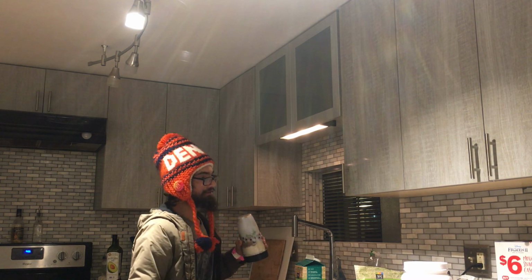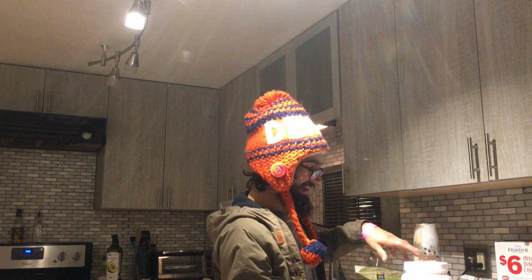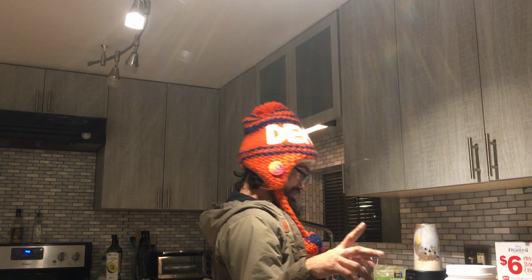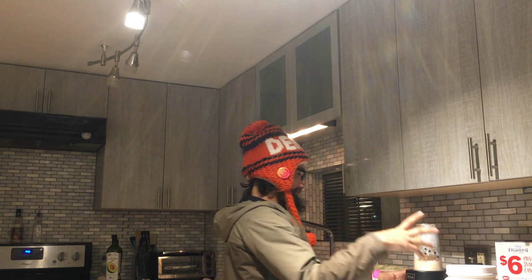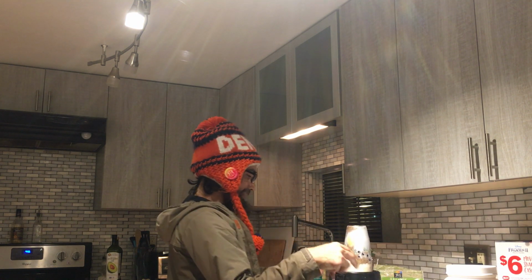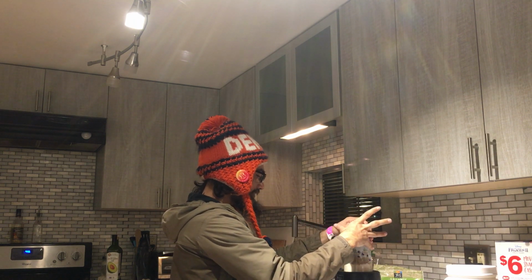Okay, so the cool thing about the Ninja is that I found out that if you get into this right position and you just let go of it, it'll blend for that amount of time. So let's see if I can make that work. I like how they design these things, so easy to play with.